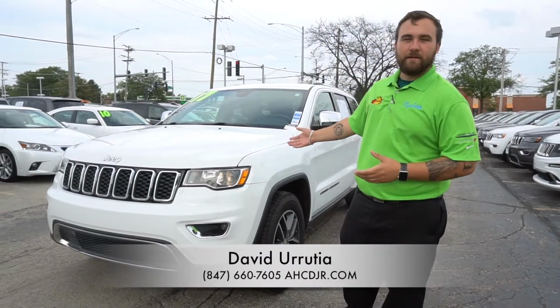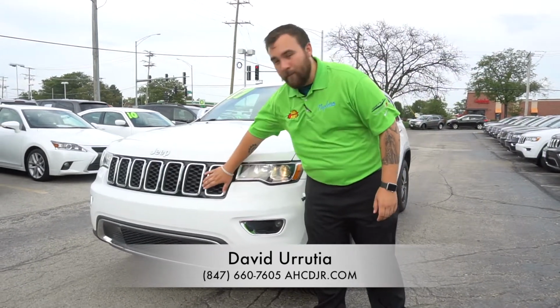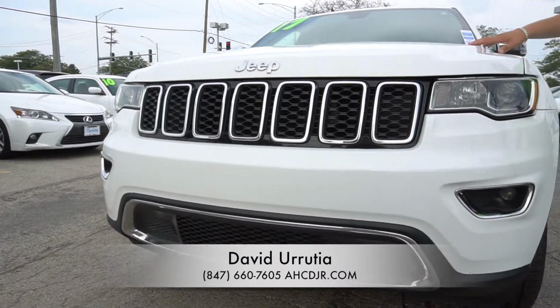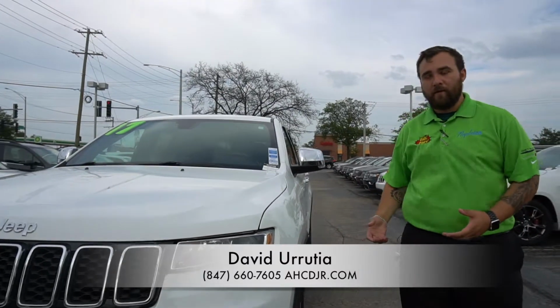Right behind me is a 2017 Jeep Grand Cherokee Limited. You do have your chrome accents with the Limited, so that is one way to tell. You also have your 3.6 V6 engine in here. Better for you on gas, and it gives you a lot of power on the vehicle also.